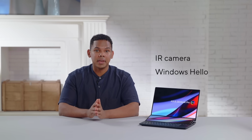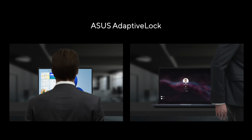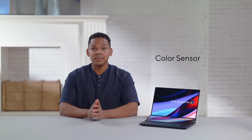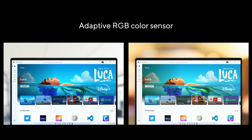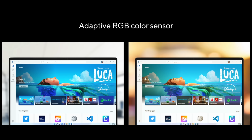The IR camera supports Windows Hello as well as the new ASUS Adaptive Lock feature. ASUS Adaptive Lock automatically locks the laptop as you move away from it, or locks you back in as you approach it. Together, both of these features give you access to a totally hands-free Windows login experience. Similarly, an additional color sensor has been placed next to the camera. This sensor is able to automatically adjust brightness and color temperature to make sure the content on your screen always looks clear and vivid regardless of your surroundings.